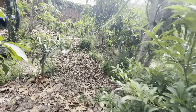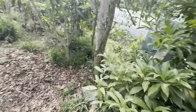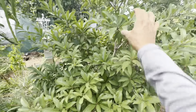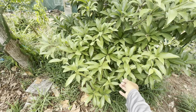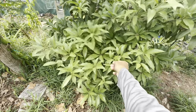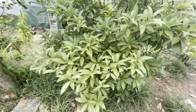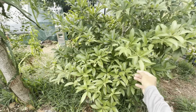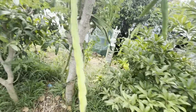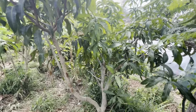Let's swing over here, guys. This is a sapodilla. Now, I assume it to be a seedling because it was bought as a grafted tree, but it had got killed back and grew back, but looks like it was rootstock that grew back. Haven't got any flowers from that one yet.